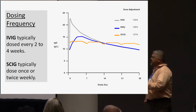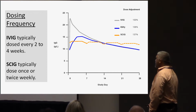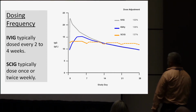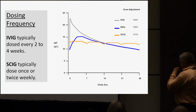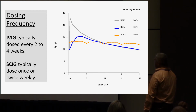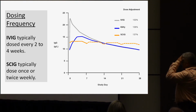And so why do we dose it once every 4 weeks or 3 weeks? Why does that work out? So what this is, is serum concentrations of IgG in the blood, and this is time, okay? So you've got 1 week, 7 days, 14 days, 21 days, or 28 days. The gray here is IVIg. You notice when we administer IVIg, we get this huge spike immediately because it goes straight into the intravascular space.